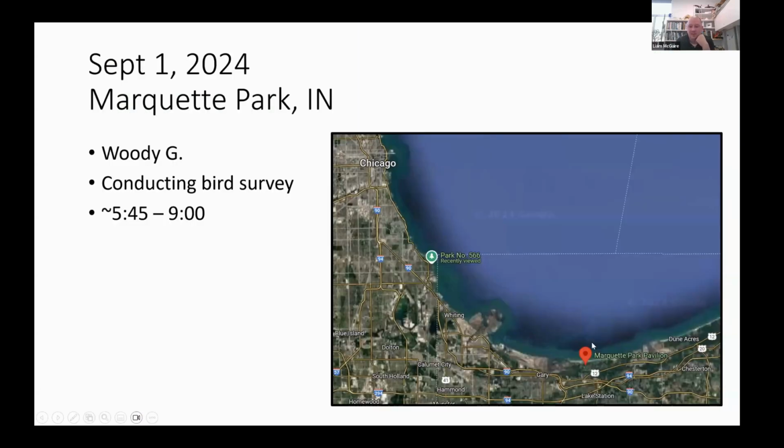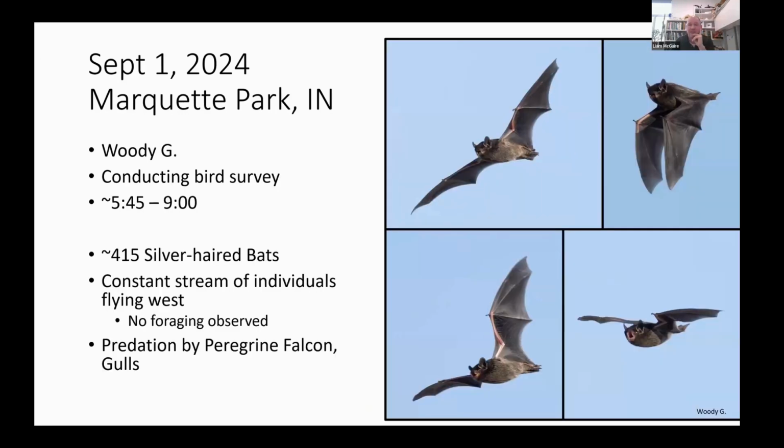There was a consultant out doing a bird survey on Marquette Park here, right on the south shore of Lake Michigan. And sure, counting the birds, fine. But the other thing that he saw that morning, this is the morning of September 1st, 2024, silver-haired bats just streaming over the lake. One bat, two bat, three bat, just this stream for several hours of these silver-haired bats flying west across the lake.